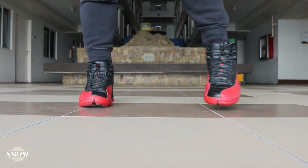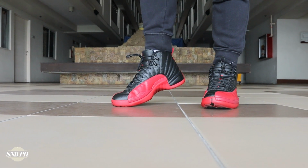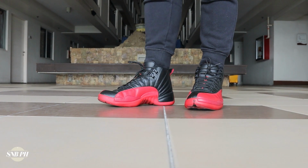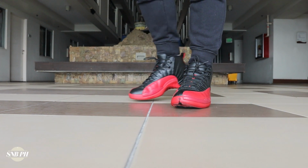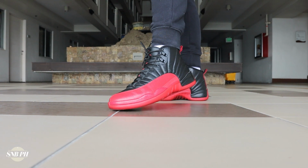The cushion on the Jordan 12 is actually so good that I think it can definitely rival today's shoes, even though this shoe did release in 1997. Then for the upper, it is all leather with the black part being the sort of tumbled leather. Then you have that snakeskin-like leather on the red overlay panels.